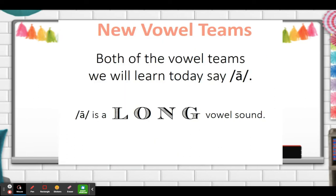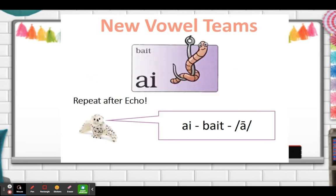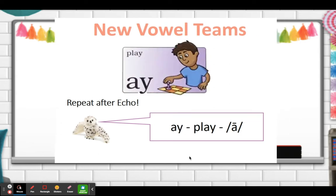Both of the vowel teams we will learn today say A. A is a long vowel sound. We're so used to A saying ah, but in some words, A says A. So let's repeat after me. A, I, bait, A. A, Y, play, A.